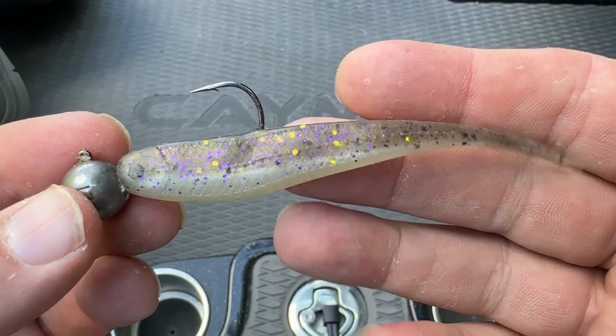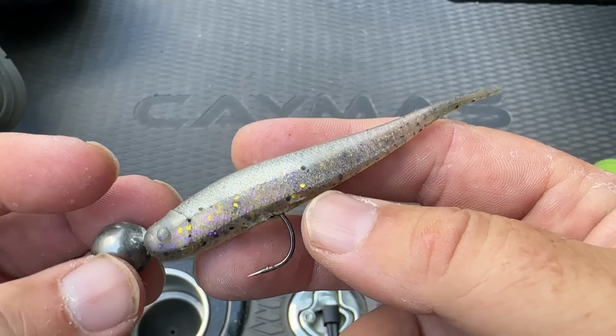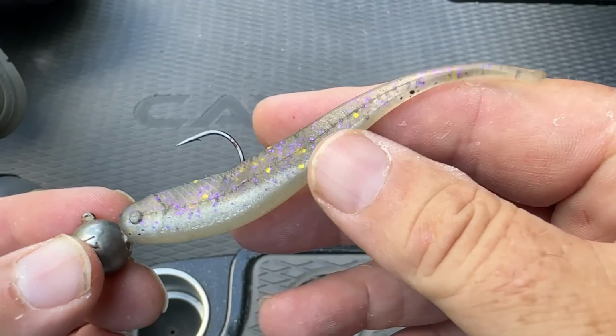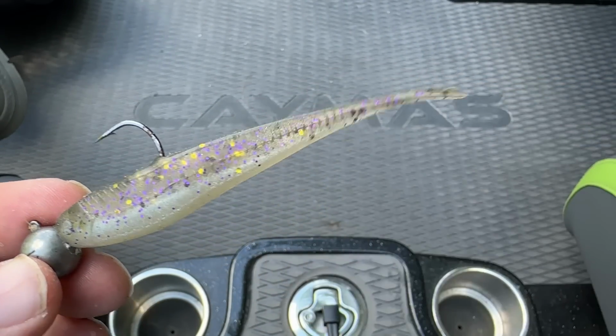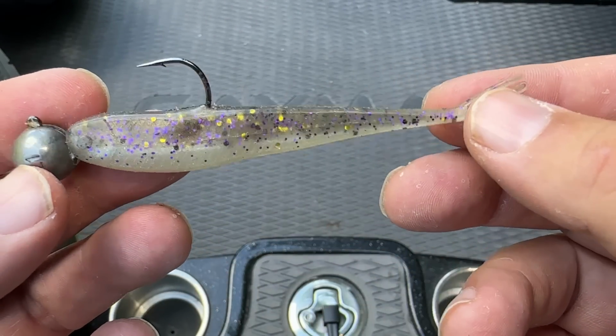A minnow bait is really a subtle bait, and that's what makes it so incredibly great during what I consider fall, winter, early spring, and even a little bit into the post spawn. You know, it really does nothing. You impart the action. Of course, this is one of my very favorites, and this is the new 4-inch.